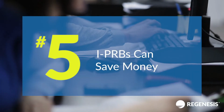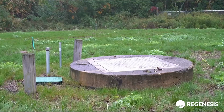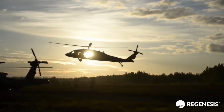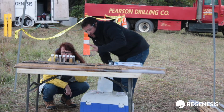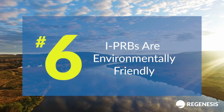Number 5. I-PRBs can save money. Compared to pump-and-treat systems, I-PRBs save capital costs over the long term due to a lower cost of operation and maintenance. A Department of Defense study demonstrates $3 million in savings using a ZVI approach versus the pump-and-treat method, the common alternative technology. Number 6.